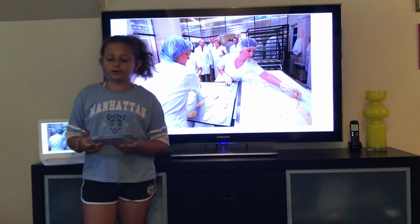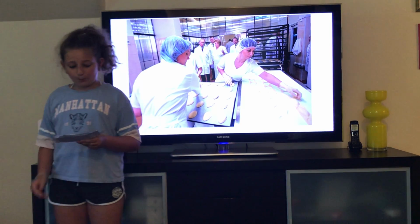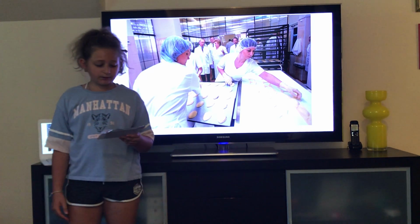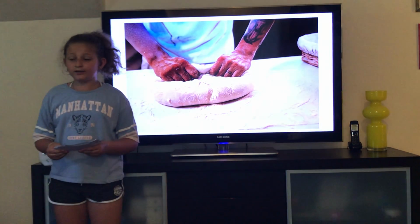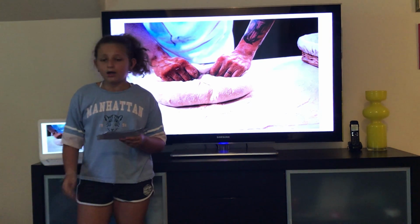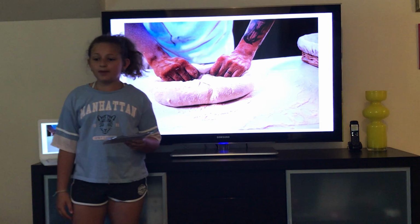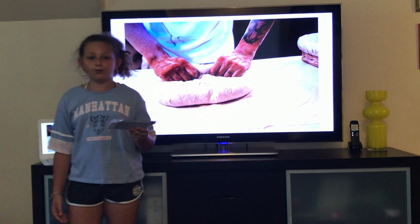Now that we've talked about ingredients, let's talk about the techniques. One thing that you probably didn't know, or maybe you did, is that bakers use a lot of techniques, and I'm going to be showing you some of them. One technique that we don't use now is the mix or mash method. We don't use it now because we have electric mixers that mix it for us. But in the old times they did. It's when you mix and mash ingredients together with your hands.